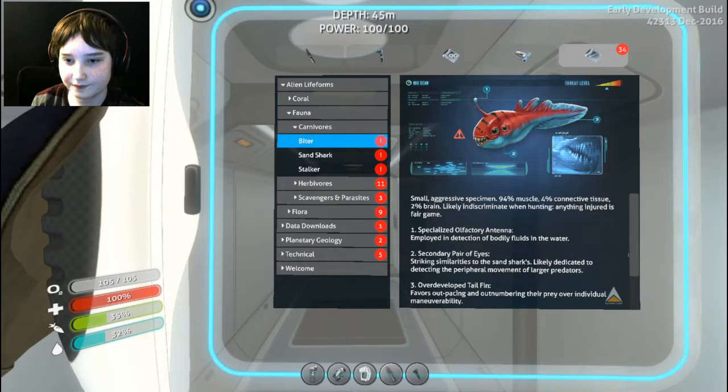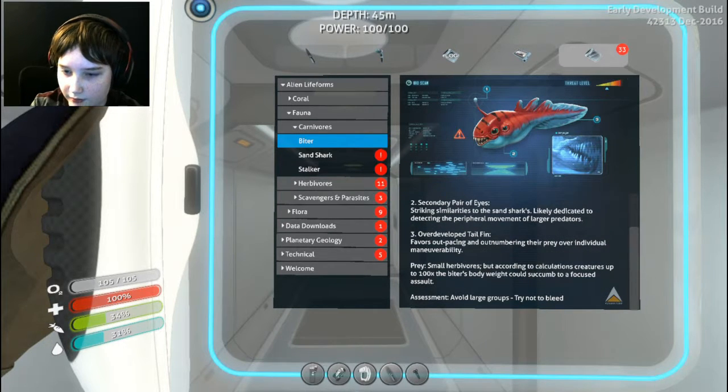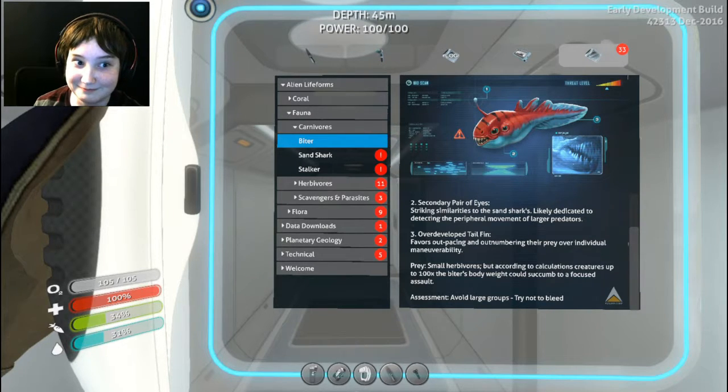Okay, carnivores. Biter. Small, aggressive specimen. 94% muscle, 4% connective tissue, 2% brain. Likely indiscriminate when hunting. Anything injured is fair game. 1. Specialized olfactory antenna, employed in direct detection of bodily fluids in the water. 2. Secondary pair of eyes, striking similarities to the sand sharks, likely dedicated to detecting the peripheral movement of large predators. 3. Overdeveloped tail fin, favors outpacing and outnumbering their prey over individual maneuverability. Prey: small herbivores, but, according to calculations, creatures up to 100 times the biter's body weight could succumb to focused assault. Assessment: avoid large groups, try not to bleed.